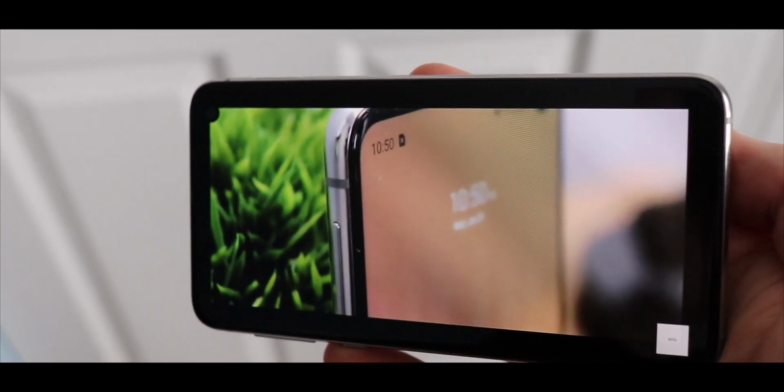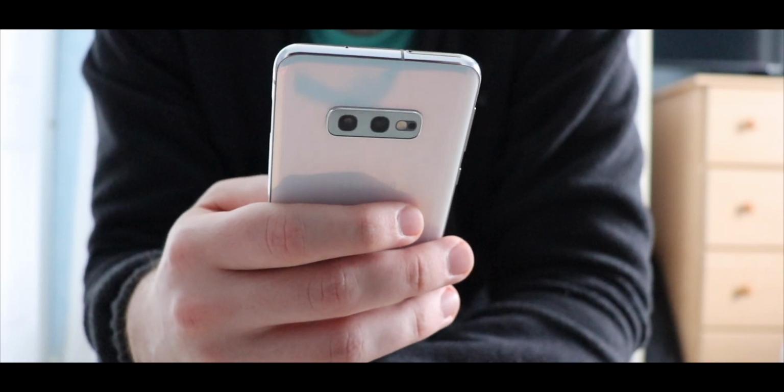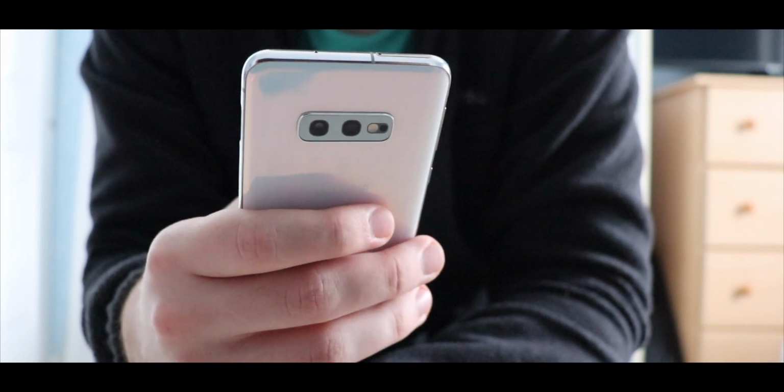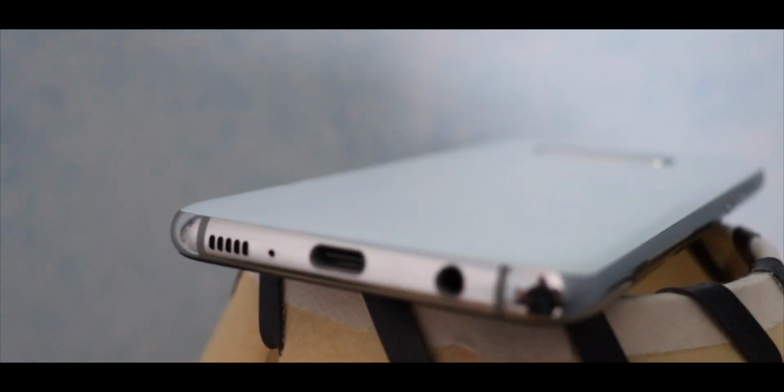Samsung has really done a good job with the S10 series and the S10e specifically. I know a lot of people who use the S10e and they're really happy with their choice. I'm super happy with this phone, and for anybody who's looking for a phone in 2020 that's compact, powerful, and towards the mid-range budget price, then the Samsung Galaxy S10e is a perfect choice.